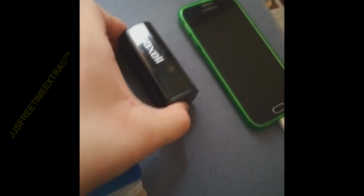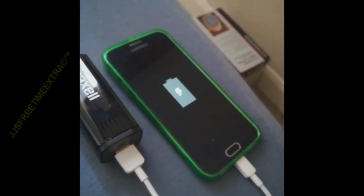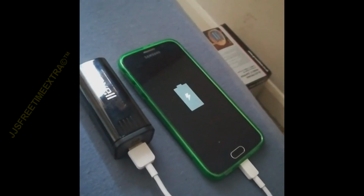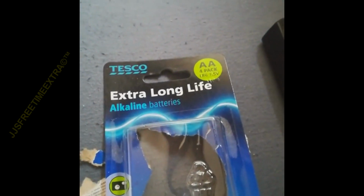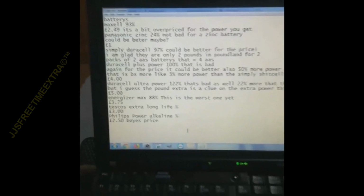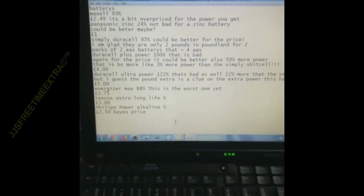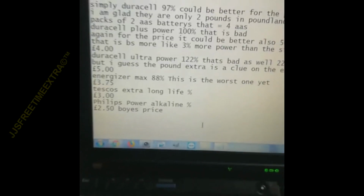Right, Tesco, I have really high hopes for you, so hopefully this will be the champion. Or maybe not, maybe it'll be the Philips, who knows. And we're off and running. Let's see the results of the Tesco Extra Long Life batteries. If it can beat 88%, this might be the best one yet. Who knows?